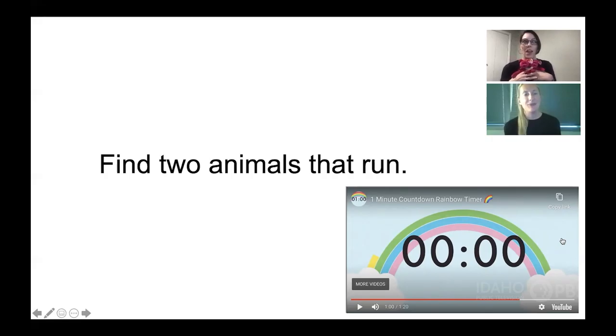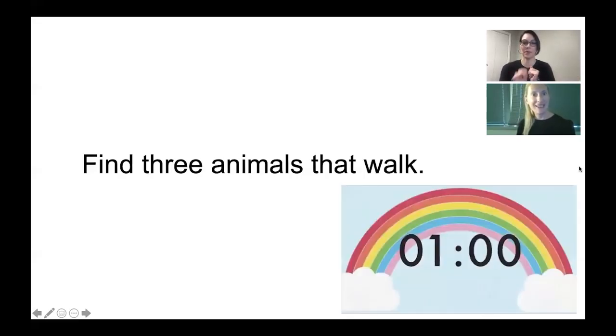Okay. So where do they run? Where do they go? These two bears run in the forest. Ah, okay. So two bears run in the forest. Mm-hmm. Should we count the bears to make sure I have two? Mm-hmm. All right, ready? One, two. Nice counting. All right. Should we find out what the next one is? Okay.